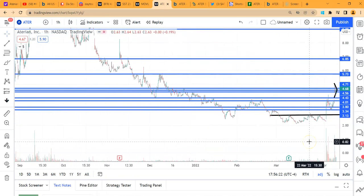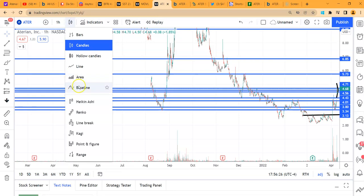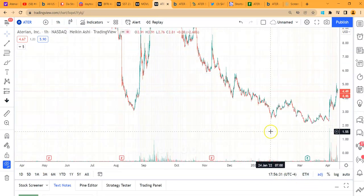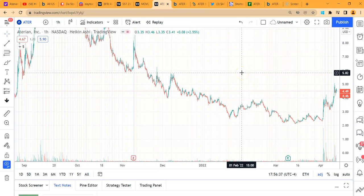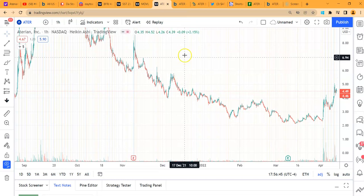But in terms of the 1 hour chart, let me go back to the other type, and I'm going to hide everything here. So in terms of the chart, you can see that once it goes over $5, it has some area around 5.82. This is the line, right? 5.82, definitely it will be a resistance. After 5.8, it will run all the way to $6-7 and then again the $8 area.